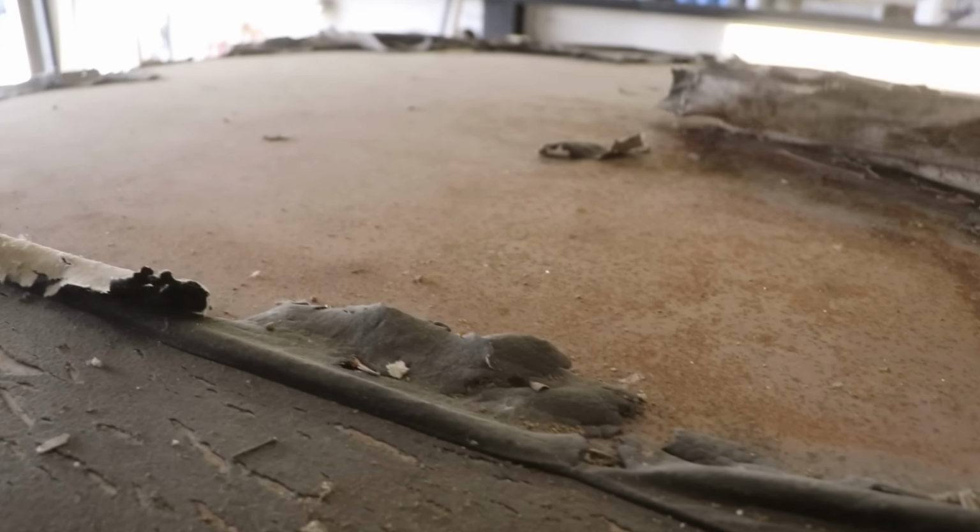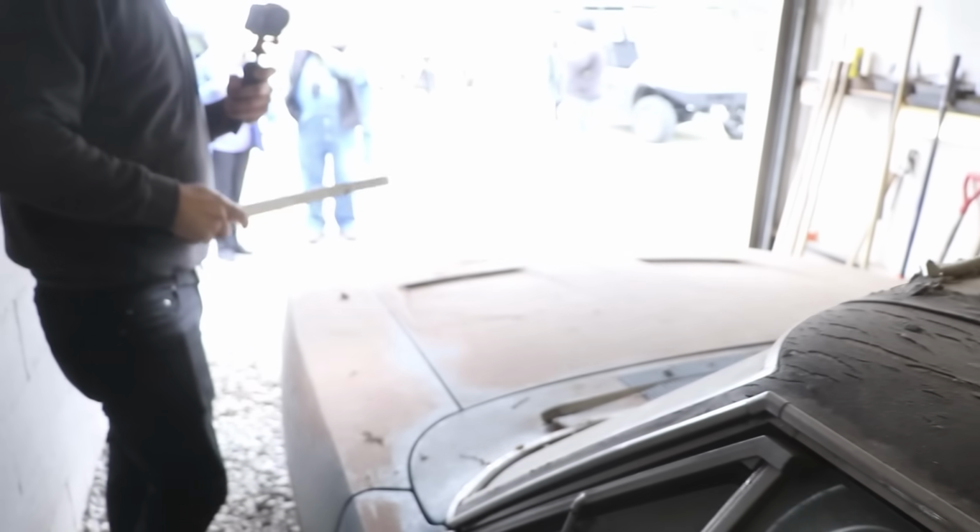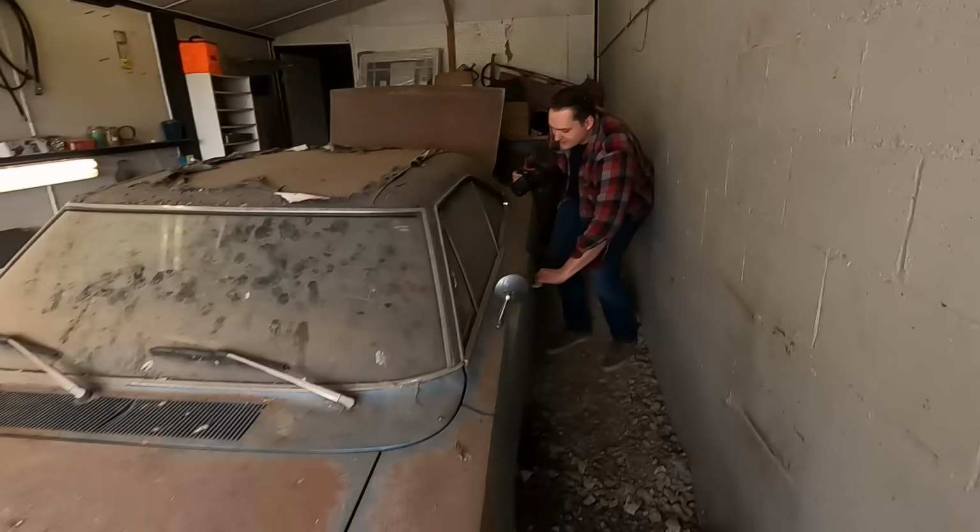He's been trying to get rid of it for a while, apparently. Our goal today and tomorrow is to get this car to the point where it can run and drive and be a functioning car again.